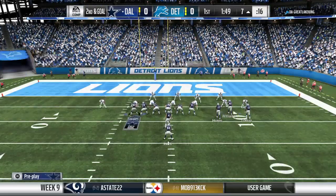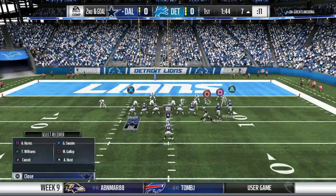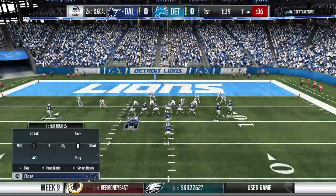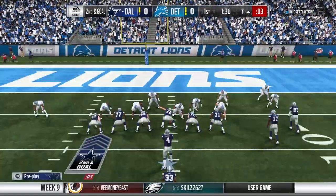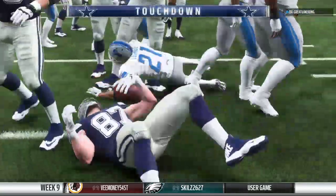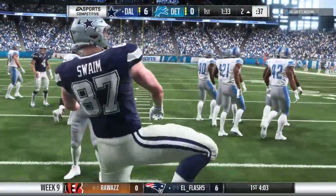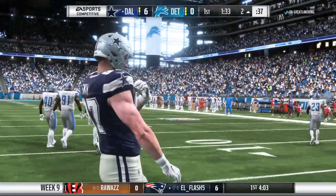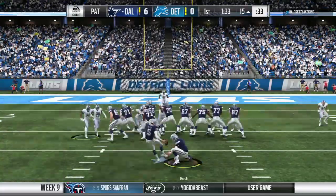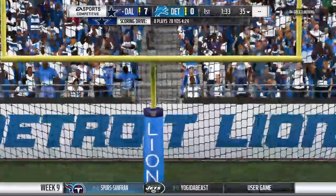Now from the 7, here's 2nd and goal. Here we go. 46, 46. Prescott from the gun. And he is into the end zone for a Cowboy touchdown. Jeff Swaim, his first touchdown on the year. And the Cowboys take it all the way down the field and score on the opening drive. Bailey got the extra point, and that makes the score 7-0.